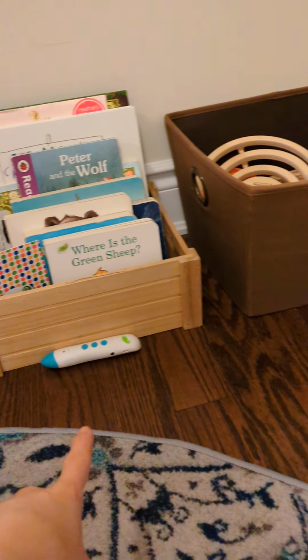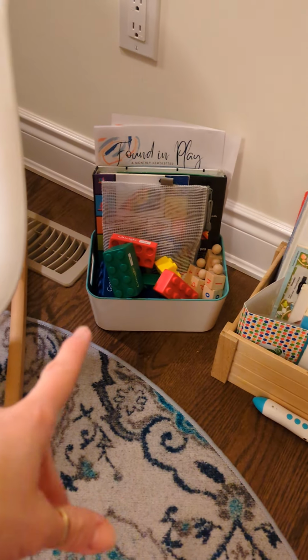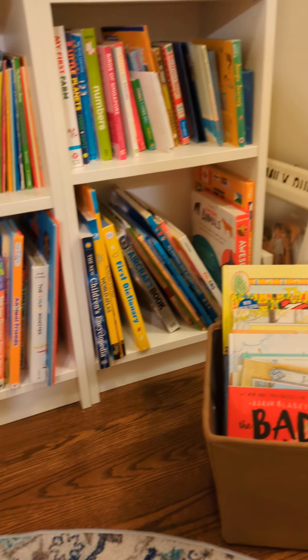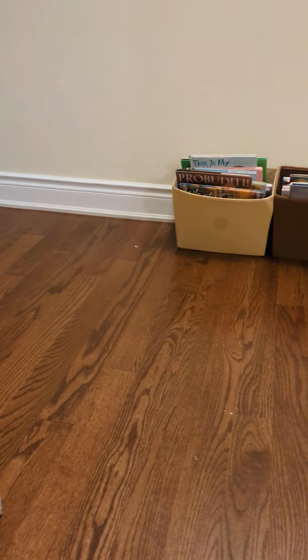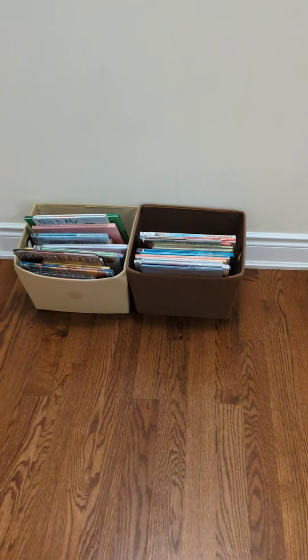More forward-facing books. I do have toys in our library, and the reason that I've got toys in here is because if they're not feeling like reading, they can play and I can read, and it usually gives them a bit more stamina. Over here, very close by, but in the hallway, these are my 2 dedicated baskets.